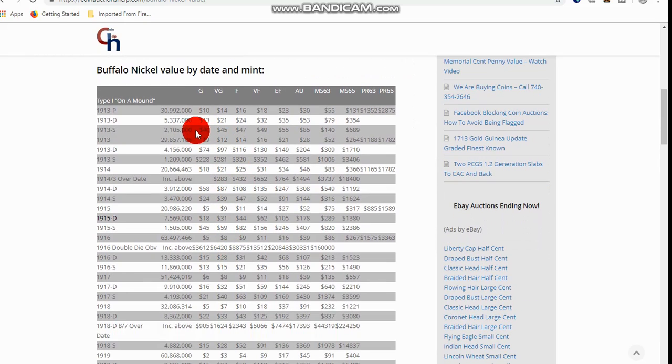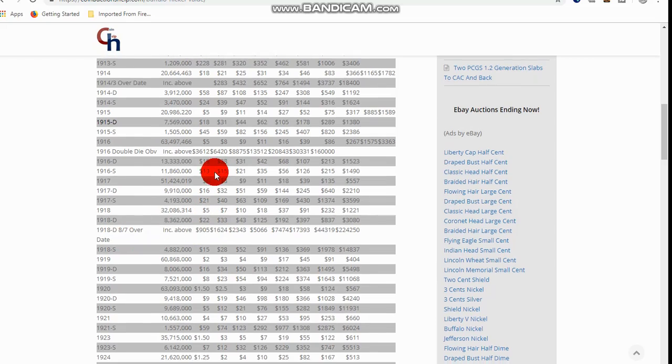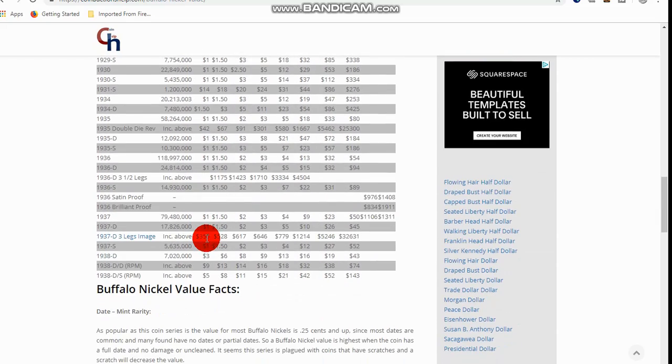Now, we can look down through here, and like I said, you've got the 13S, $228, basically in G. And you come down through here, and you can see a lot of the varieties, but you can kind of get an idea. If you have a Buffalo nickel, most of them are worth around $1 if they're in the 30s. With mint marks, it doesn't matter. You have very few of them.